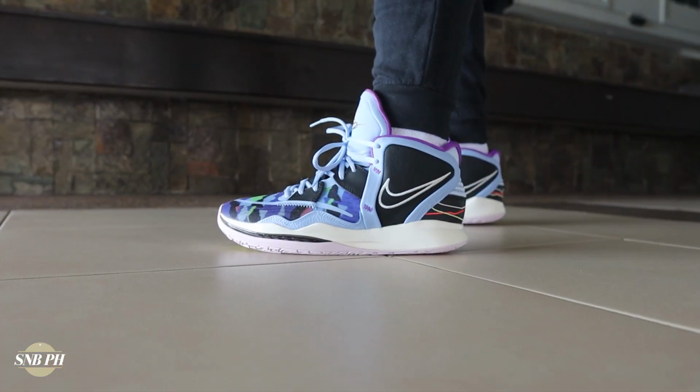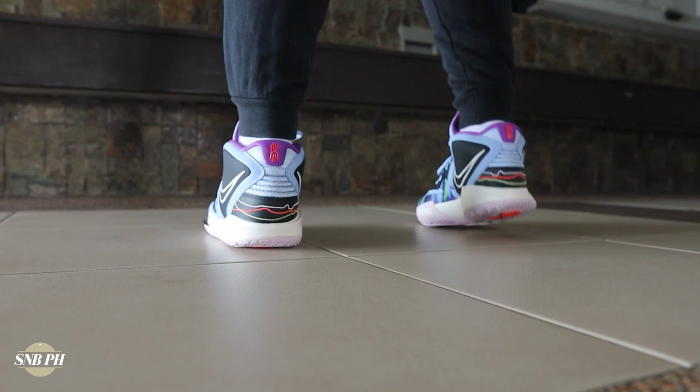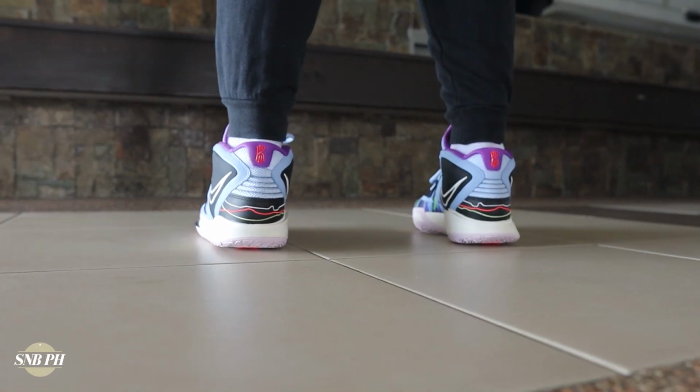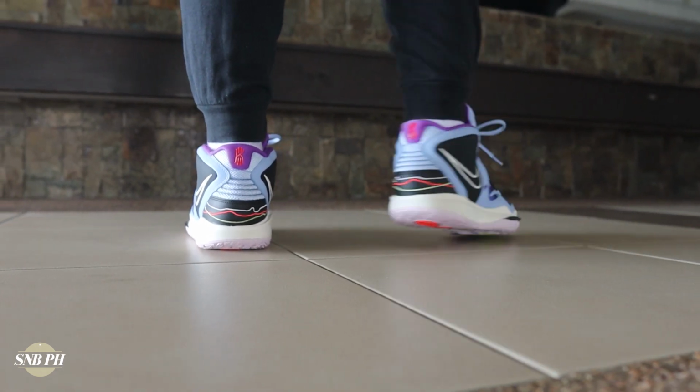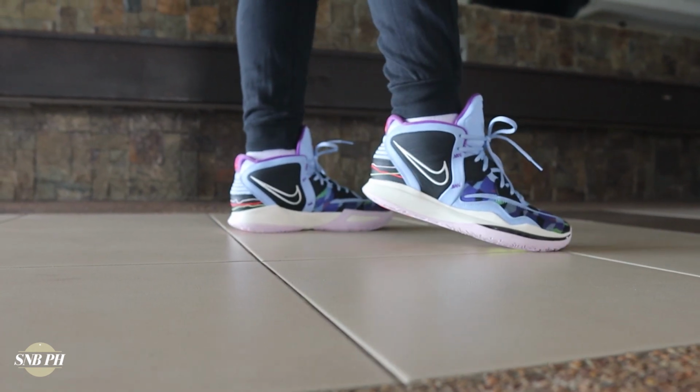The Kyrie 8 does have a zoom strobel in the forefoot, really nice materials on the back half, the iconic curved outsole, good traction, and good fit. The only reason it didn't make the cut is that it's a little bit more susceptible to dust, but it's definitely a really good shoe, which is why it's on the honorable mention list.